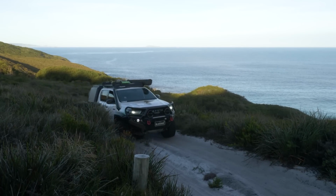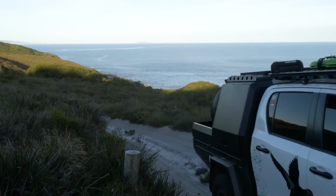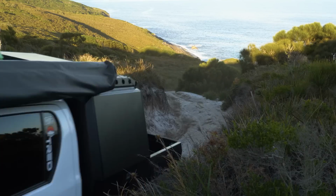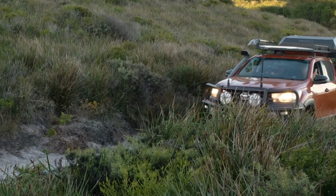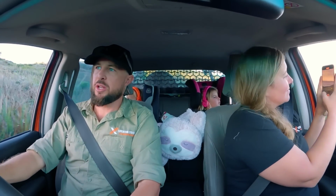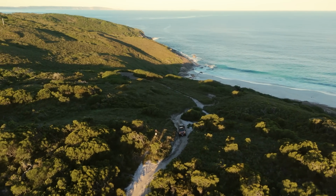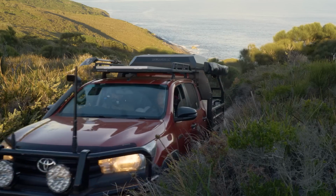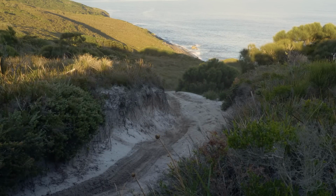All right, here we go. Let's see how we go. It's all about forward motion. Get the power and just cruise. Rightio. Underway. I can't believe we're still at the beach. We're not at the beach. We're going up the hill now. We're getting further and further away by the second. We are out of here. Well, that was easy.